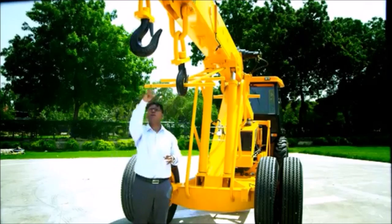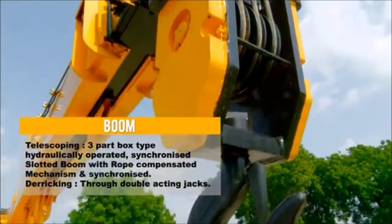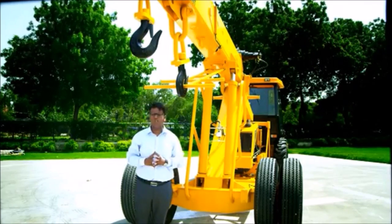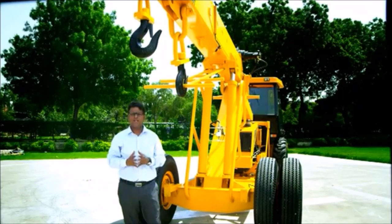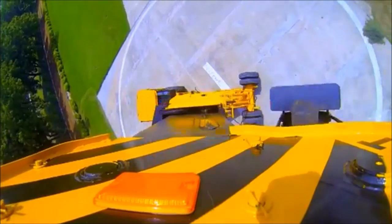These booms are all slotted booms. As you can see, there is a slot in the boom and it also has rope compensation. Combination of the slotted boom and the rope compensation gives us advantage in terms of precision handling of loads, in terms of auto leveling of loads.